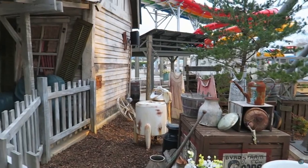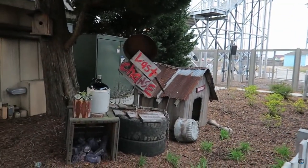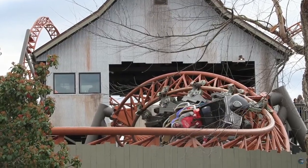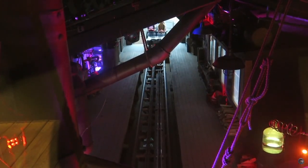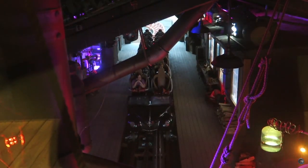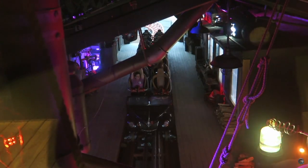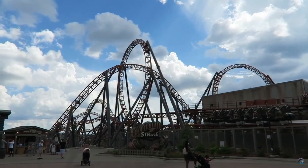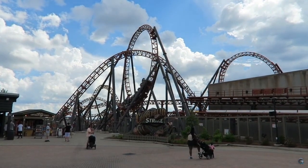My favorite part of Copperhead Strike is the theming. I feel like a lot of people don't get the theme. The reason it's themed to copper is because when they made moonshine up in the mountains, they'd put it in these copper containers, and they'd use snakes to keep people from getting in it. That's the whole theme. I'll go more in depth about this ride.